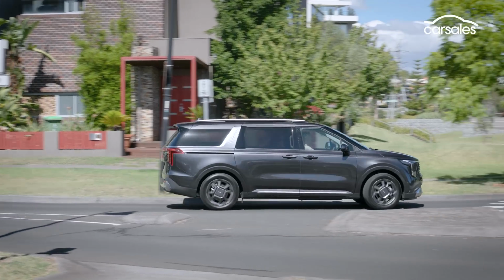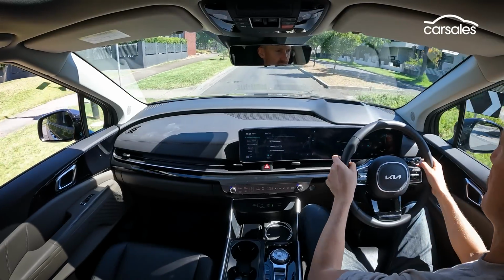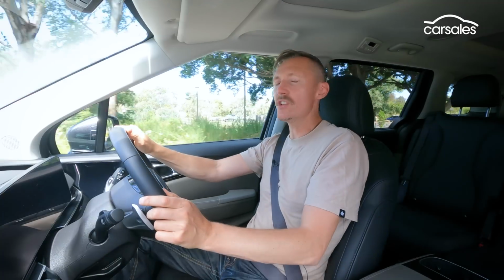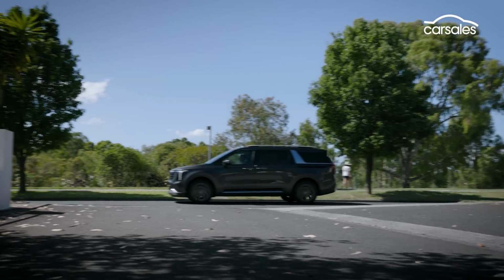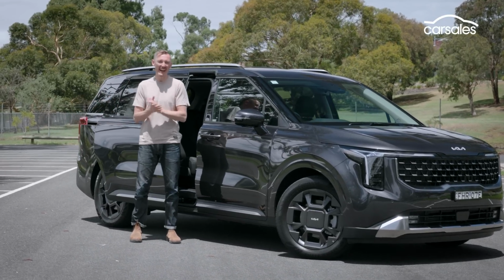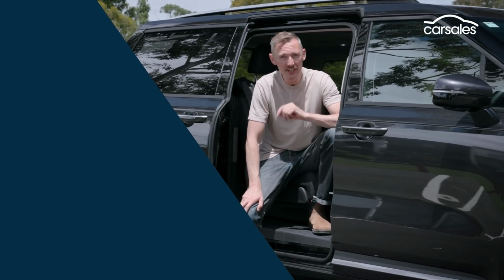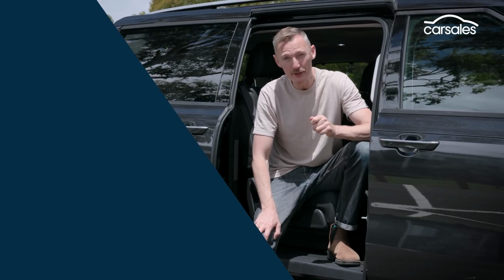Overall, the Carnival GT-Line with its petrol-electric hybrid powertrain exceeds expectation and drives far better than it really needs to. That it dominates the people mover market is no surprise. It's generously equipped, it's huge inside, very versatile, and most of all, it's easy to use. Granted, this is not the cheapest Kia Carnival to buy or service, and for roughly 50 grand, you could get the turbo diesel or petrol V6 version. But if your budget allows, skip those and get the hybrid, because it's perfect for urban and city battles and is worth the extra coin.